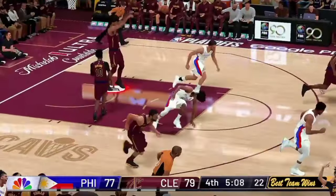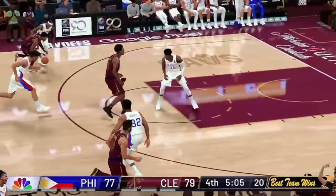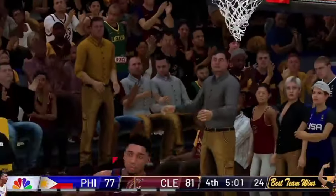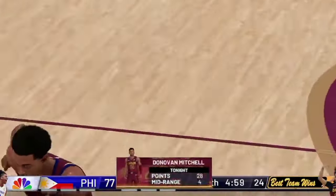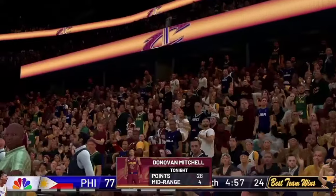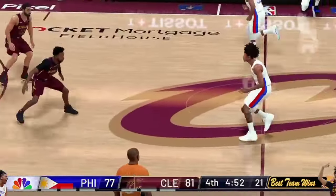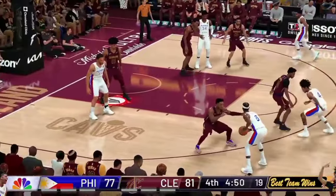And it's Green missing. The Cavaliers leading. Pass to Mobley. And he lobs it up. And Mitchell with the slam. This is when it gets scary for defenses because Donovan Mitchell is comfortable, he's in rhythm, and he's torching the defense right now. Green, the pass to Clarkson.